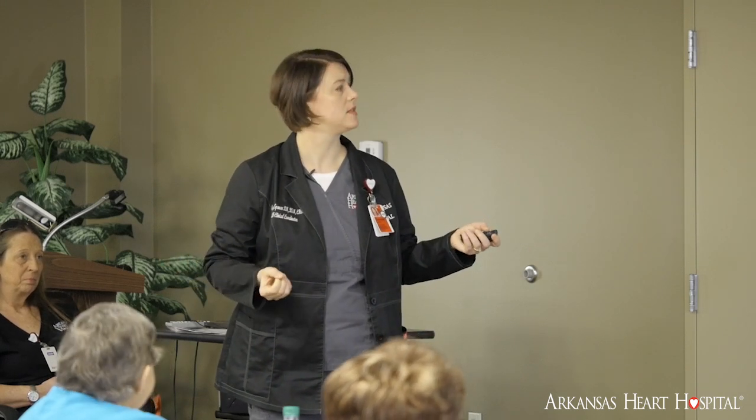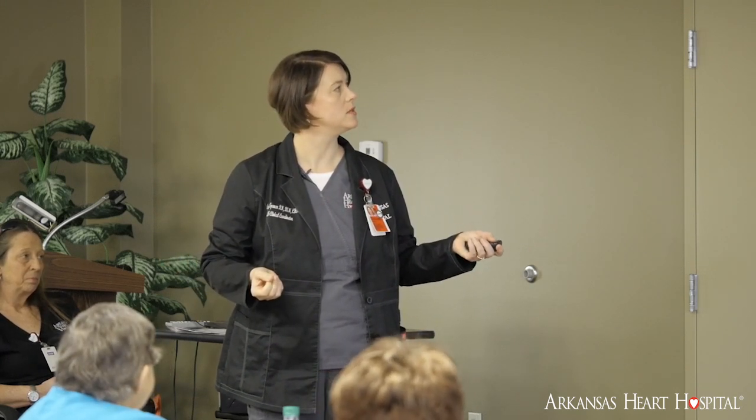And then if you get to the point where your heart is really bad, and this is usually after many, many years with heart failure, then these advanced options are available, and that left ventricular assist device is being implanted in quite a few patients these days. So that's just to give you an idea of all the things that we can do here.